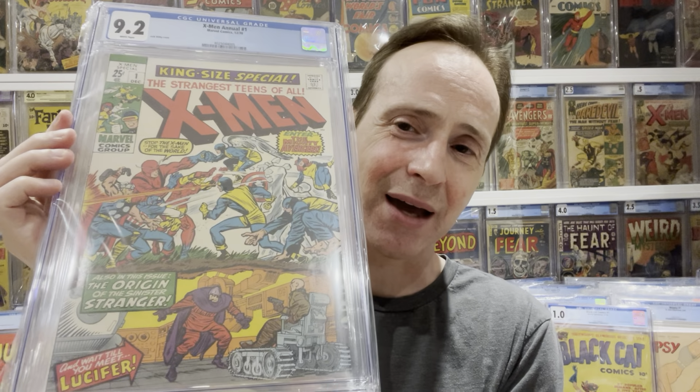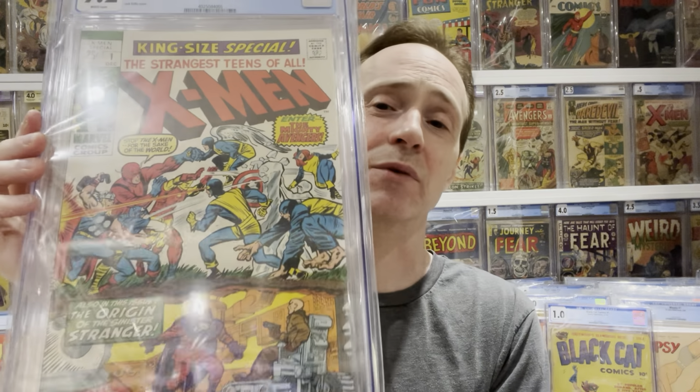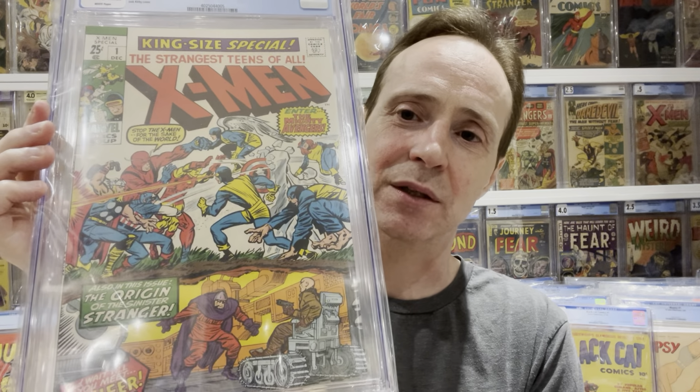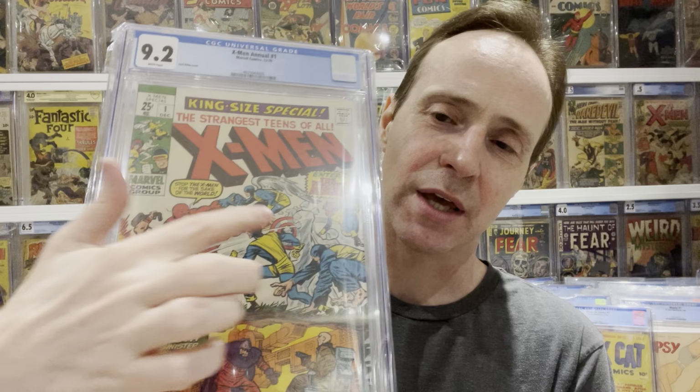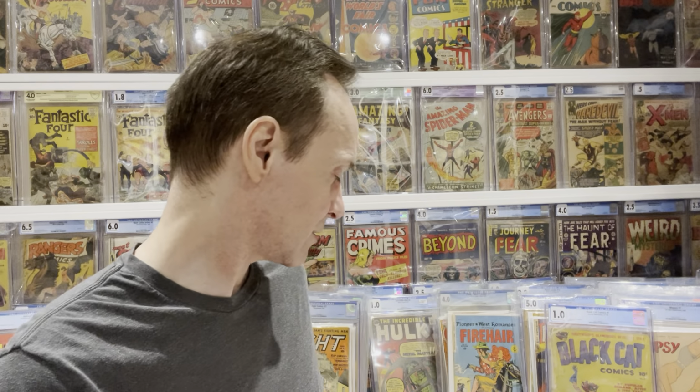And with the X-Men coming back soon, I think these books are poised to go up. And I just wanted to have a really great copy of this where it presents a lot better than the one I have. It's the origin of the Sinister Stranger. And what else, it's a great one because it is a crossover. I believe it's the first crossover for the Avengers and X-Men. So just a really great Jack Kirby cover too. So X-Men Annual number one from 1970, and a nice high grade. That's a reasonably good grade.